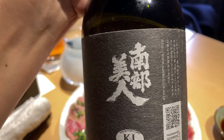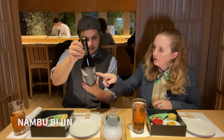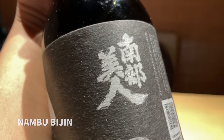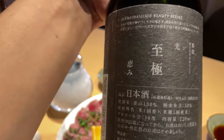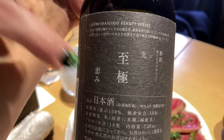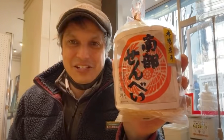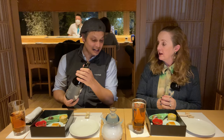This sake, this is called what? Nambu Bijin, meaning beauty. So Nambu was the old name for this area. Okay. So a lot of things from Iwate, you'll have the Nambu name on it. Like Nambu Tekki, those really cool iron kettles. Nambu Bijin is the sake from the area. So Nambu will be on a lot of stuff, and people wonder why. Yeah, today we had the Nambu Senbei. Exactly. Which was really good at the Iwate satellite store in Ginza.